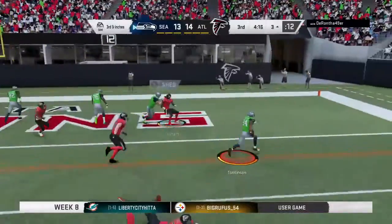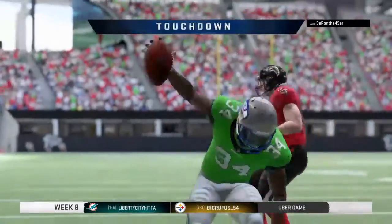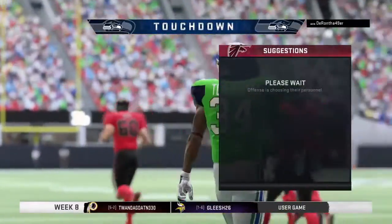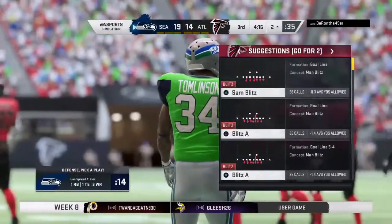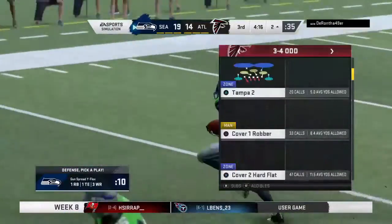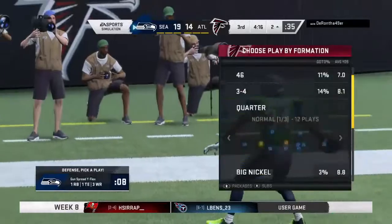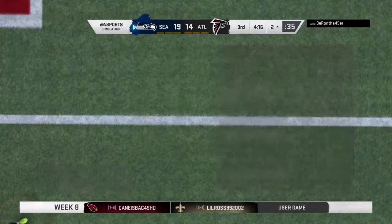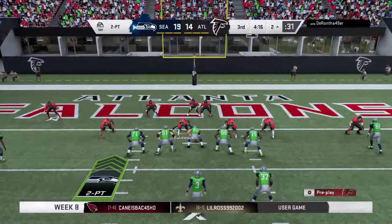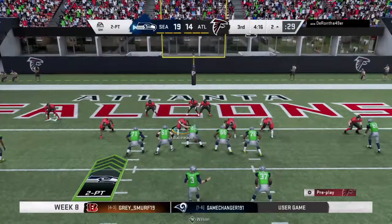They'll look for the first with Tomlinson. And he will take this one in for the Seattle touchdown. A great play there. His 5th touchdown now on the year. And the Seahawks are going to retake the lead. Pete Carroll in that familiar hands-on knees pose. His guys will go for 2 here.